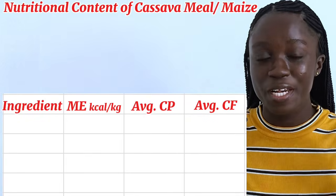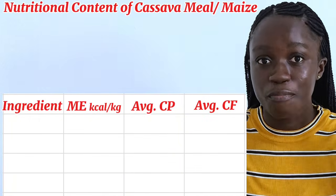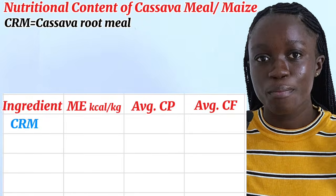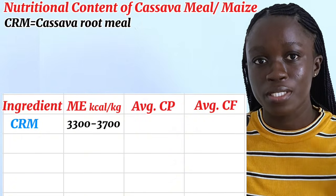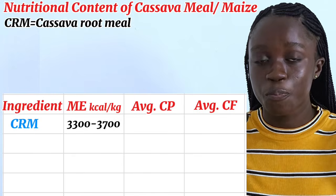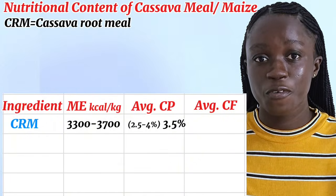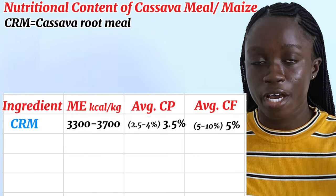Now note that these values were generated from several experiments, researches that have been conducted. And so let's look at them. So for cassava root meal, according to studies, it has a metabolizable energy content ranging between 3,300 to 3,700 kilocalories per kilogram, and a crude protein content ranging between 2 to 4%, giving an average of about 3.5%. And for its crude fiber content, it ranges between 5 to 10%, usually pegged at 5%.